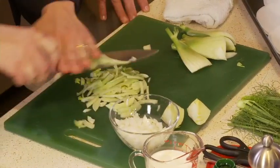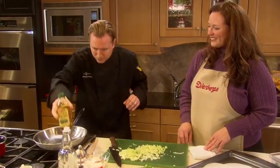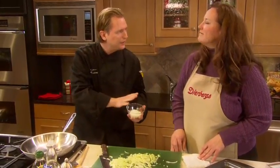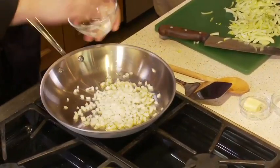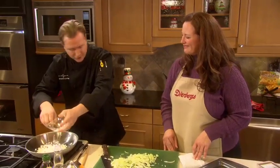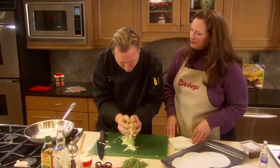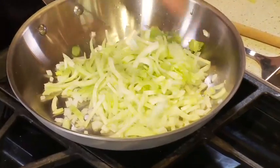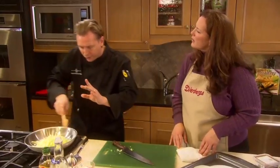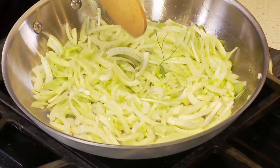That's right, and we're going to intensify that in a preheated skillet. Okay. Let's drizzle a little bit of olive oil here. I have diced sweet yellow onion. Best sounds in the kitchen. Indeed. Now, our fennel that I've julienned, we're going to go ahead and add that as well. And we're going to saute these vegetables until soft. Careful not to burn them.